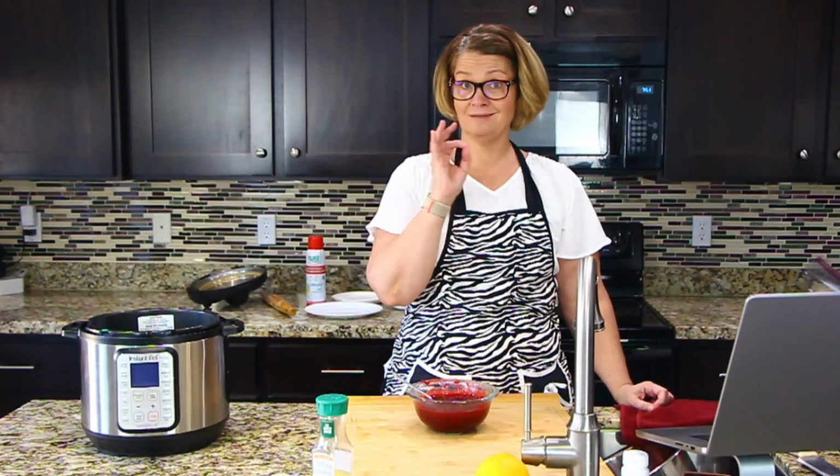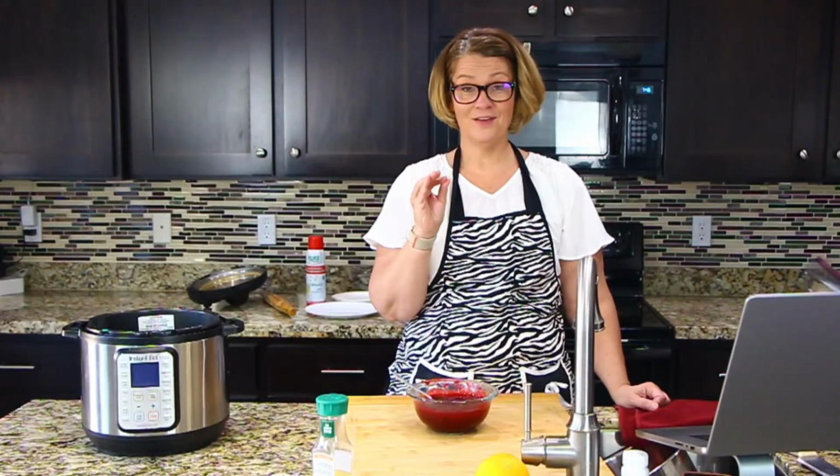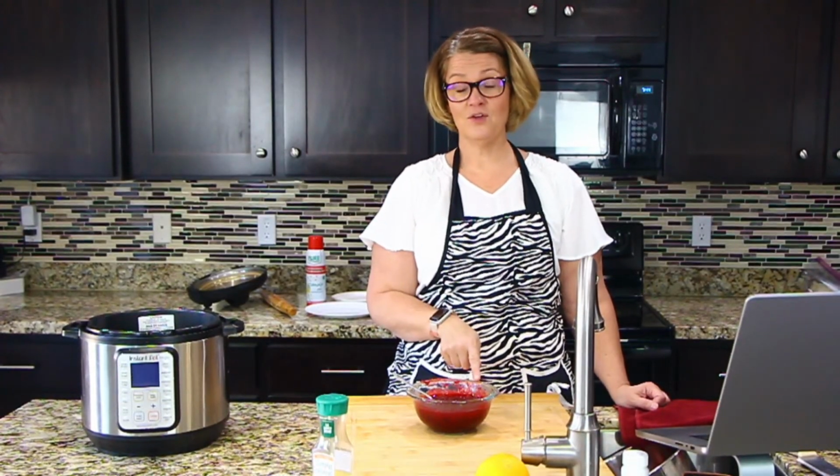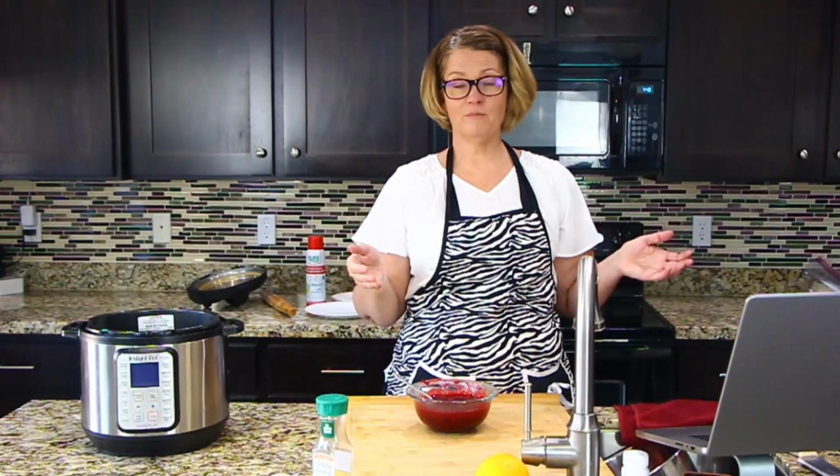Fun fact, okay, here's a couple of tips for you. Everybody ready? This is a big deal. First of all, cranberry sauce, you can make this right here today and freeze it. Wait till it cools, put it in your Tupperware container, put it in your freezer and freeze it. Pull it out the morning of, let it thaw and serve.